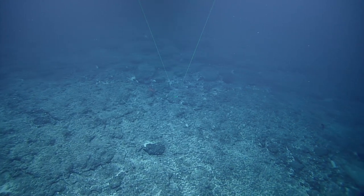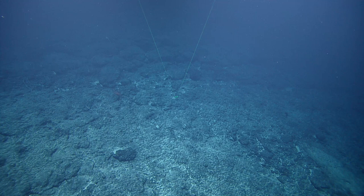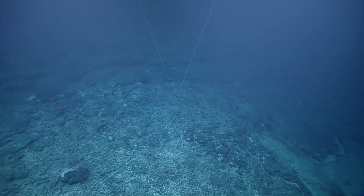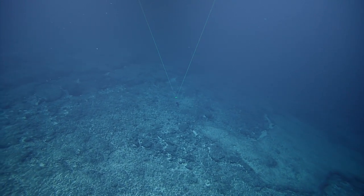We're just waiting for Atalanta to catch us. The boat just started to move, so we're waiting for it to swing up and give us a little bit more tether. That's fine. You can find something to zoom on, maybe to your left or right. Yeah, no problem.